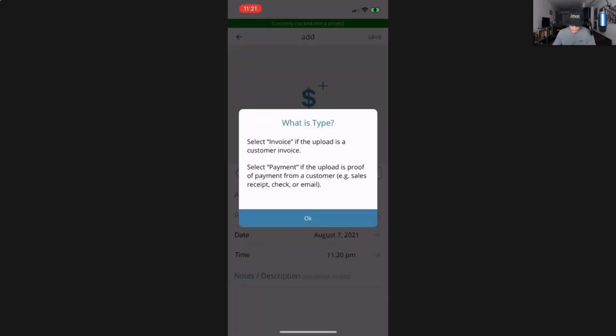When you press this question mark, what it asks you to do is, if you select payment, you should upload proof of payment from a client. And this can typically be an email. So like if you're receiving wire transfer emails or Interac emails, you can screenshot the email and upload it as an image. You can take a photo of the sales receipt, or even just take a photo of the check, and upload it here so that you've got proof that you've been paid. And your bookkeeper can use this to allocate it to the correct invoice in your accounting software, right?